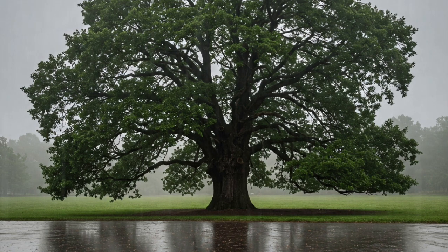If you notice any of these signs, it's best to call in a certified arborist. They can diagnose the problem and recommend the best course of action, whether it's treatment, pruning, or even removal in the worst-case scenario. Remember, it's always better to catch a tree problem early on.